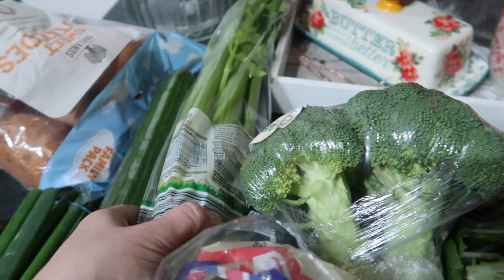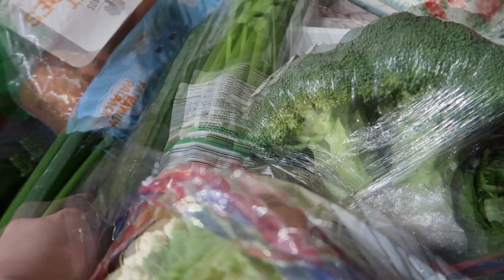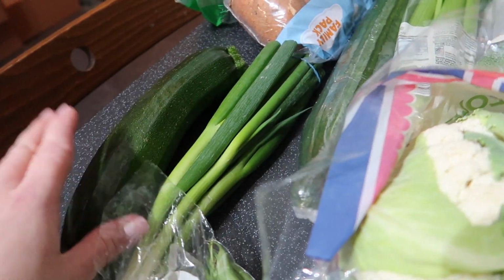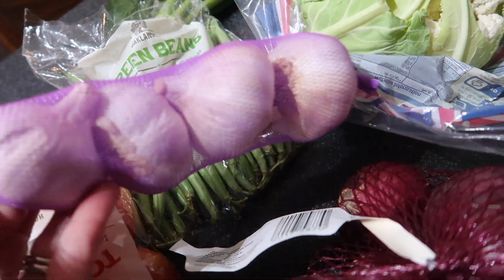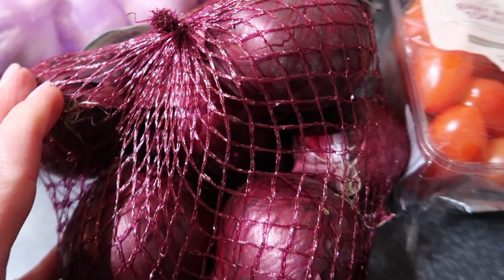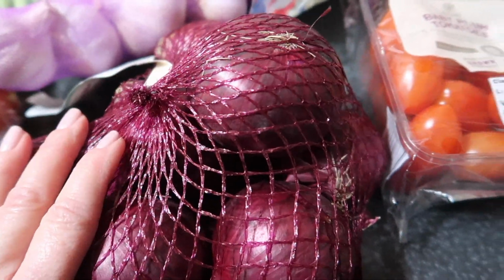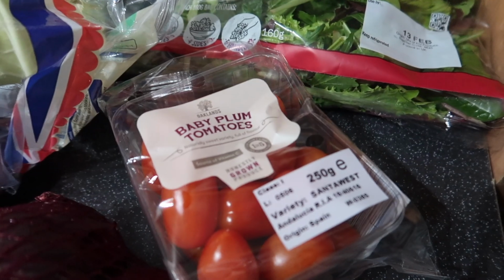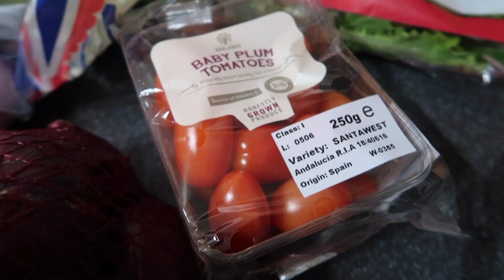Celery, I snack on this, 49p. The cucumber was 57. I've got spring onions, I've got 1 courgette. I'm thinking of doing a minestrone soup, so I bought that for that. We've got 4 lots of garlic for 62p. These onions were a really good price actually. They were only 49p for all of these. It's a big bag. I've got tomatoes, and I've also got cherry tomatoes, and these were 72p.